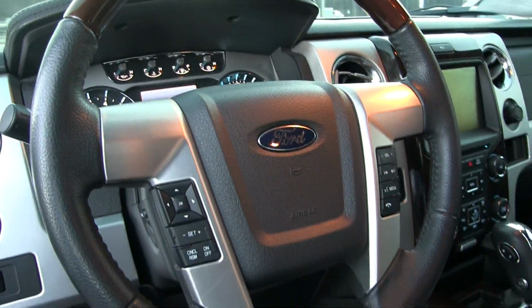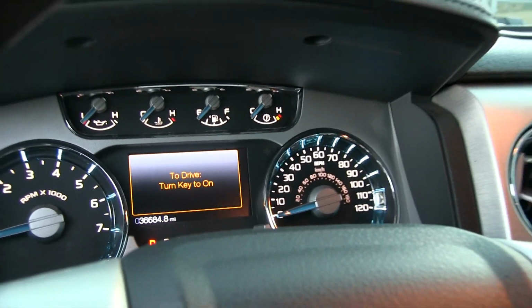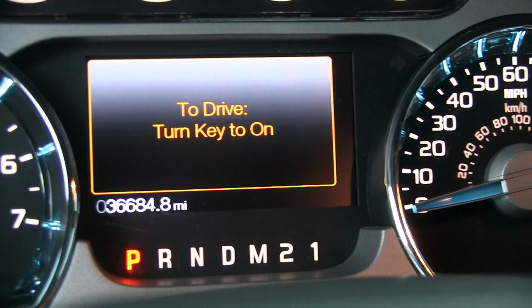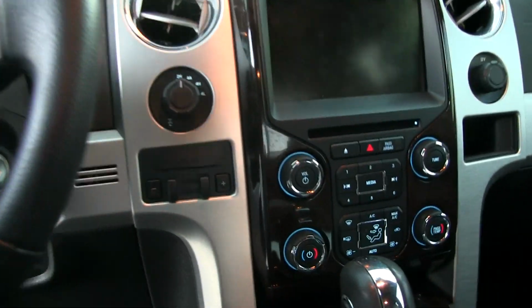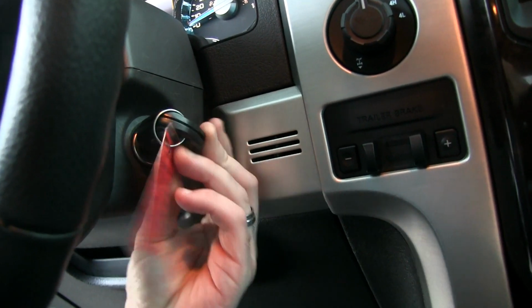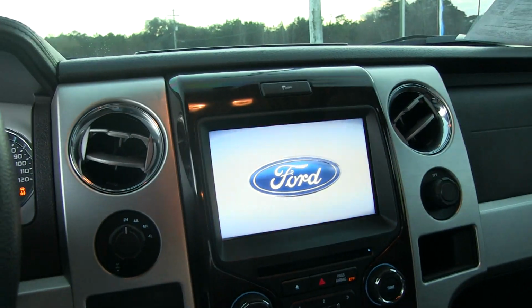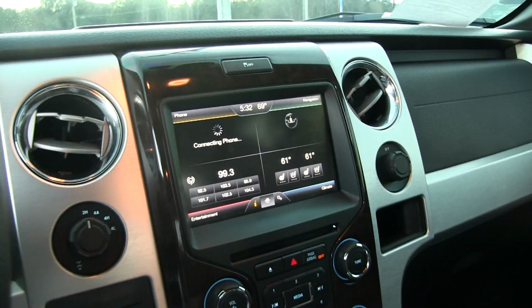Steering wheel looks good, nice and clean. I love how Ford's done a great job on all these gauges inside the truck. And look how many miles. 36,684 on the mileage, not bad. Just put your key in the ignition just like this. Okay, then turn the key. She's alive.